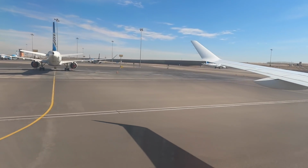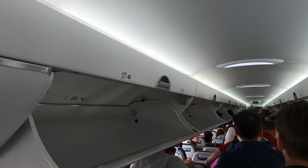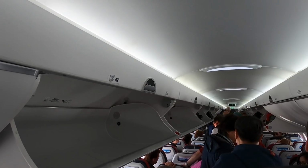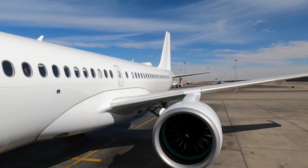In keeping with Air Sinai's secret status, we parked at a remote gate. This was excellent, as it meant that we got some really good final views of this amazing aircraft as we disembarked.